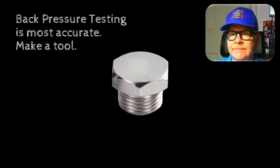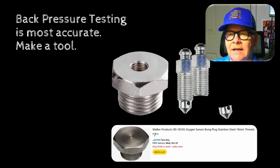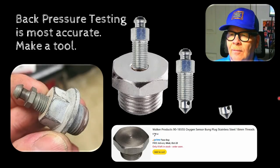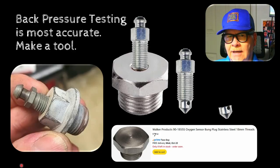So now, back pressure testing is the most accurate. You can buy a tool or you can make one like this, and this is what I did. Drilled a hole, cut the tip off of a brake bleeder, screwed it in there. I got me a back pressure tester. Take the oxygen sensor out, screw that in, put your plain old vacuum gauge on there just like you ordinarily would, except you're going to need to use some silicone hose that's really high heat. If you use regular vacuum hose, this thing's going to get pretty doggone hot.